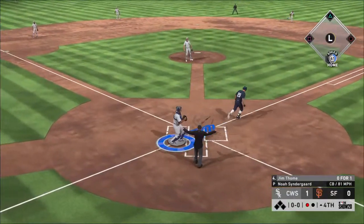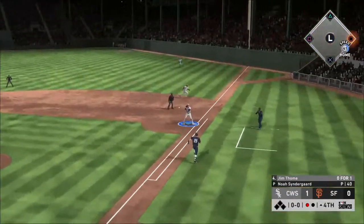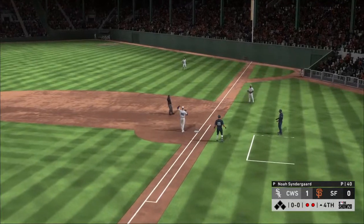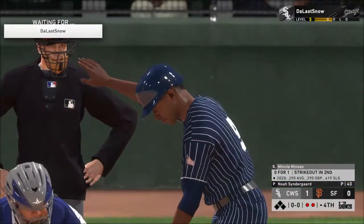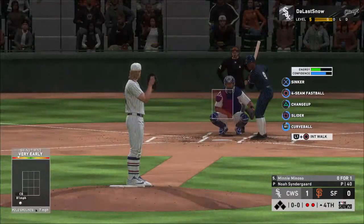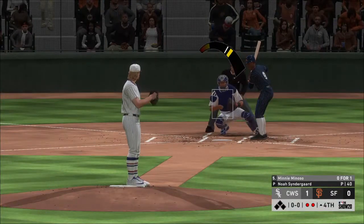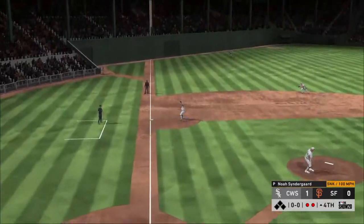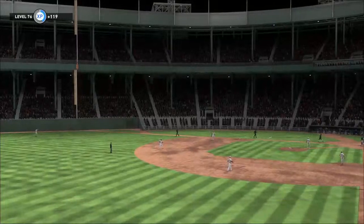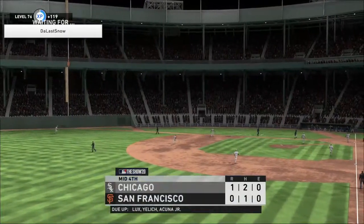In the dirt, but swung on and missed. And he makes the throw to first. Thome is retired. 2 down now. Digging in to try it again. Minnie Minoso. He'll look to bounce back after striking out his last time up. Line shot to third, and the side is retired.